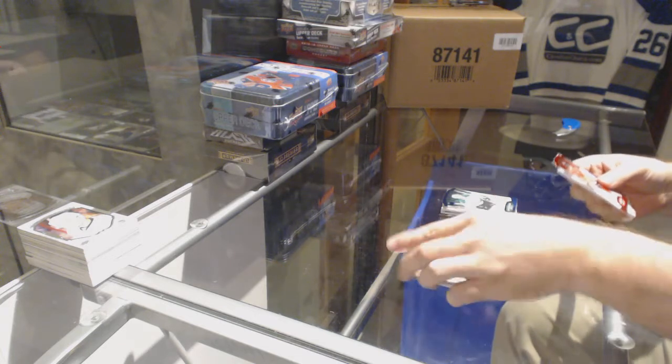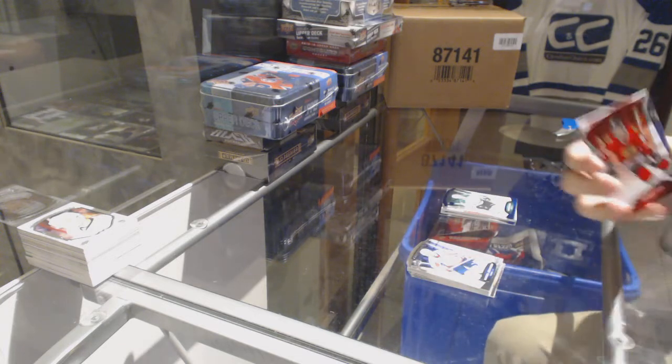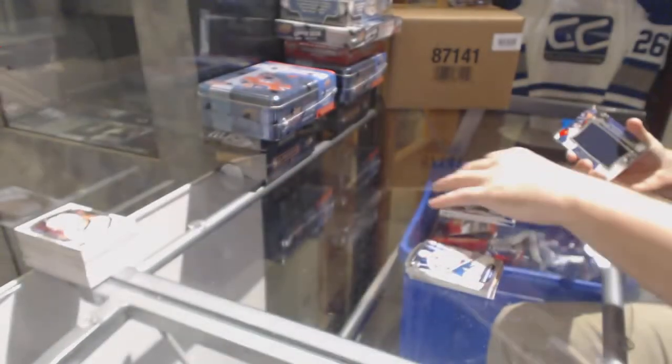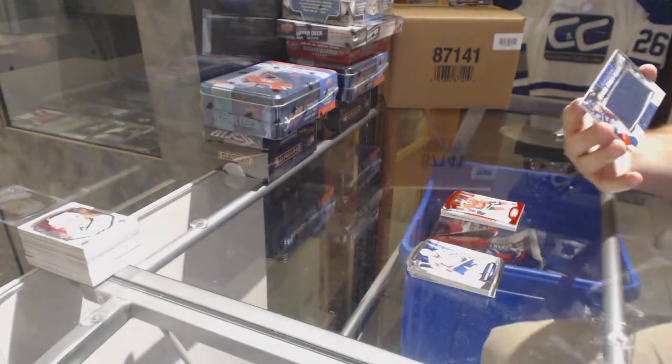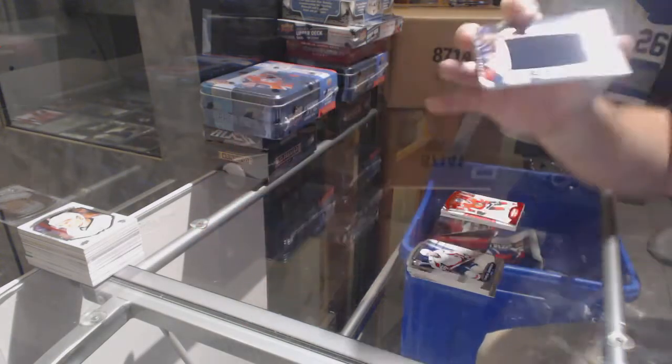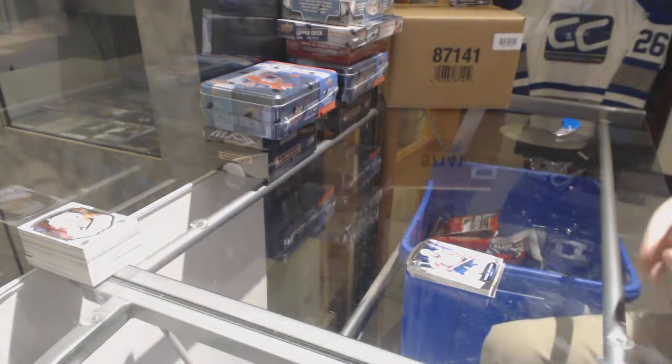And finish off number to /99 for the Hawks, Patrick Kane. As well as a rookie jumbo fabrics of Josh Anderson for the Jackets. Mr. Anderson.